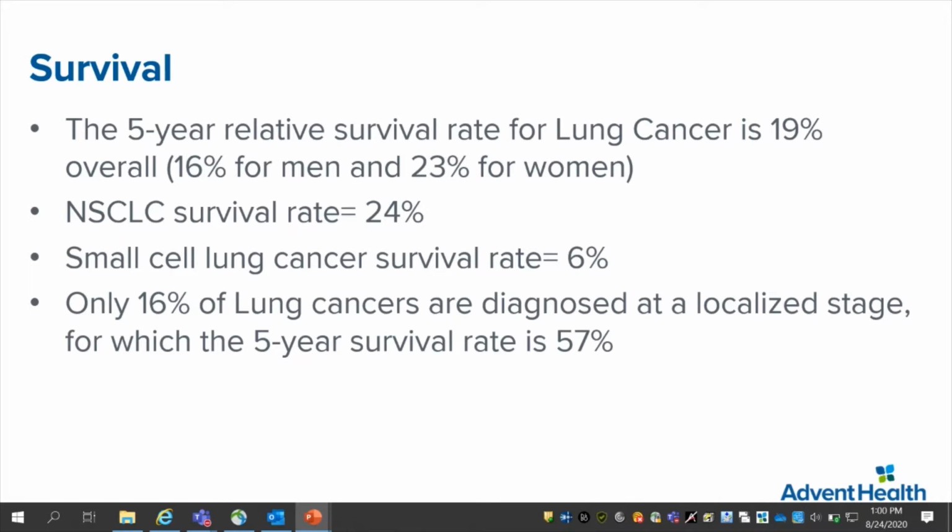Small cell lung cancer is more aggressive than non-small cell, and it is more rapid growing. And only 16% of the lung cancers are diagnosed at a localized stage, for which the 5-year survival rate is 57%.